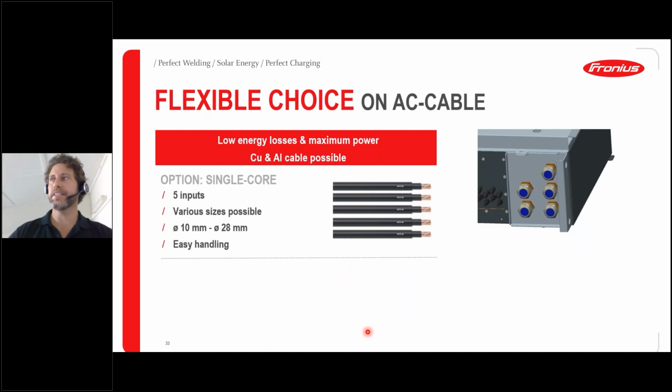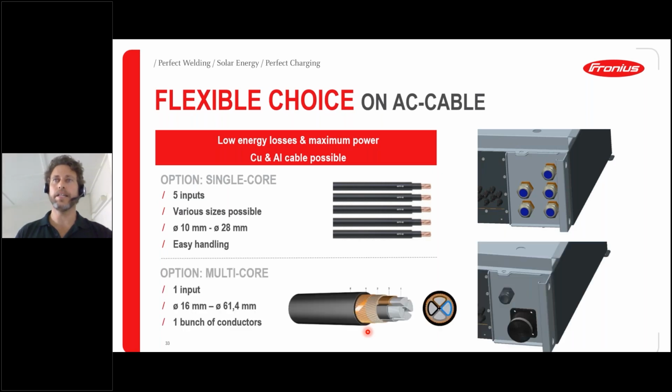And you've also got flexibility on the AC cable choice as well. You can use single core AC cables, which can be better as the projects get bigger and the cable sizes get bigger. It may be easier to use single core cable rather than the multi-core cable. Multi-core cable is popular for a lot of projects, and so we have that model as well.